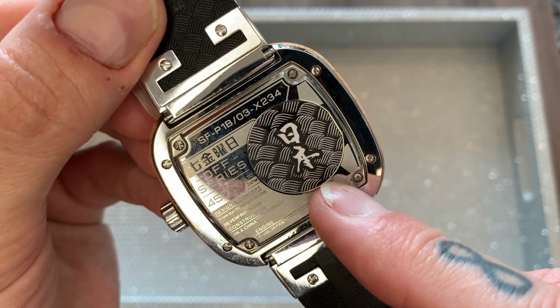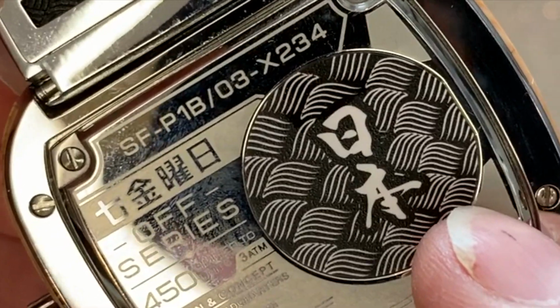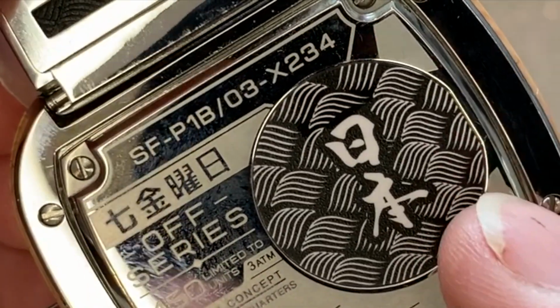Now looking at the case back again, it's polished stainless steel. The Japanese script here in the black watermark disc reads Japan. I'm actually a professional magician and travel the world performing, and I used to be the resident magician at the Hilton Hotel in Nagoya, Japan. So my love of Japan and love of watches comes together perfectly in the Sevenfriday limited edition. Now back to the watch.